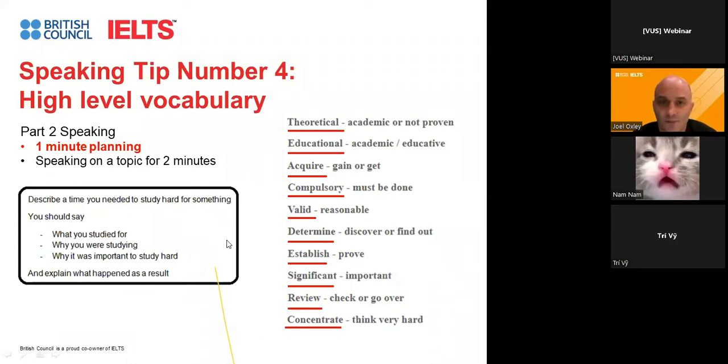So find those topics, download them, practice speaking to a friend, a mirror, just practice planning for 1 minute and see how good you can get at planning, okay? And the more you do it, the better you're going to get, and the easier it will get as well. And you'll be surprised how quickly you can do it.